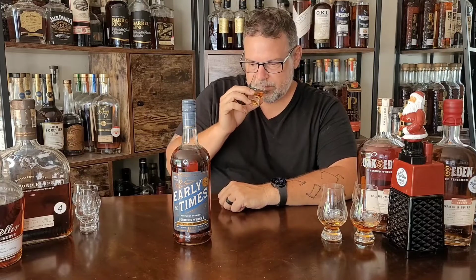The nose is so much better. It's not overly Amburanaed because of diminishing returns from that spire, but it's got some of those Amburana notes.